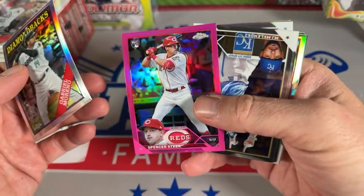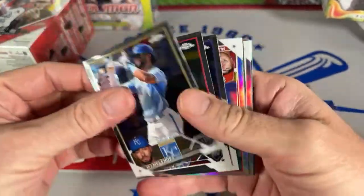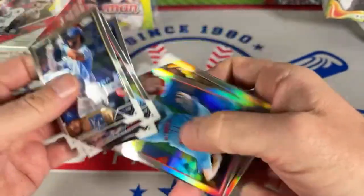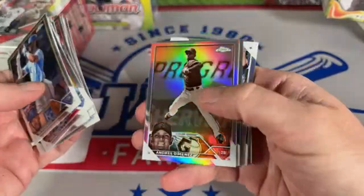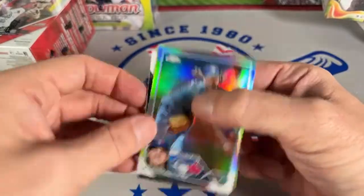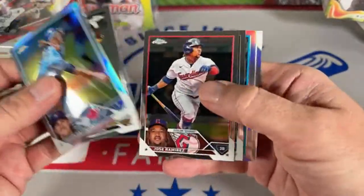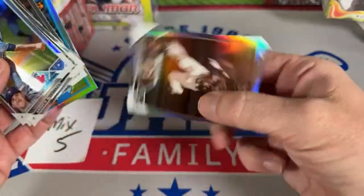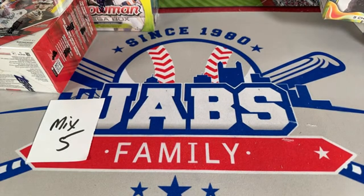The base cards definitely don't have much value because they're printed so much. There's a nice Spencer Steer. Base paper. Elly De La Cruz. That's selling now for a few dollars at most at a card show. You've got to really hope that you get a top-notch rookie auto parallel or a low-numbered rookie parallel, like an Elly Mother's Day or Independence Day or something like that. That's where your money's going to fall. We'll see if we can get one tonight. That's Ramon Laureano right there. So no hits in the first box.